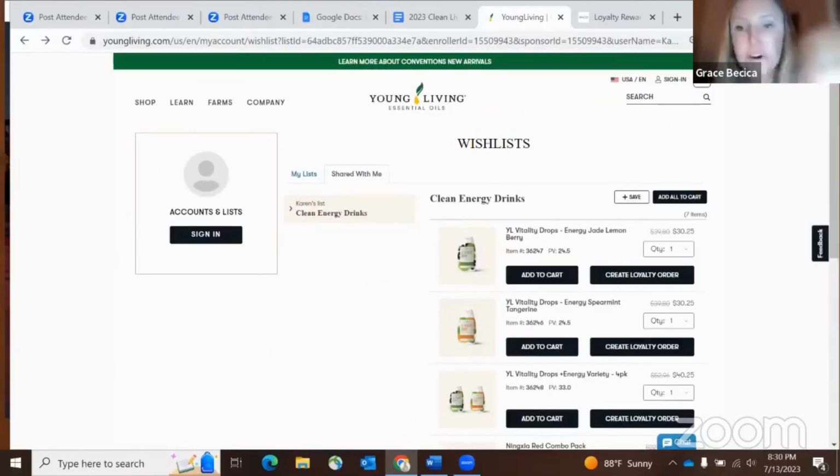There are 2 ways to unlock the 24% discount. The first one is when you just add to cart and it's a one-time order. With that, you want to make sure that you spend 100 PV, which is usually equivalent to about $100. PV and dollars are almost simultaneous. Once you put 100 PV in your cart, you unlock the 24% discount for the entire year, and anything you get after that is 24% off.